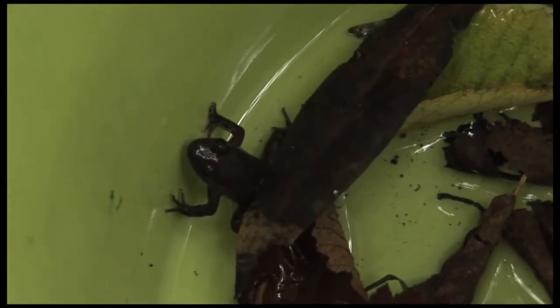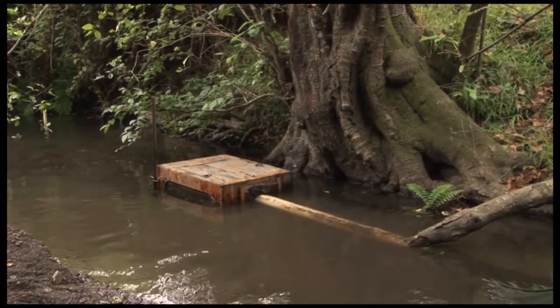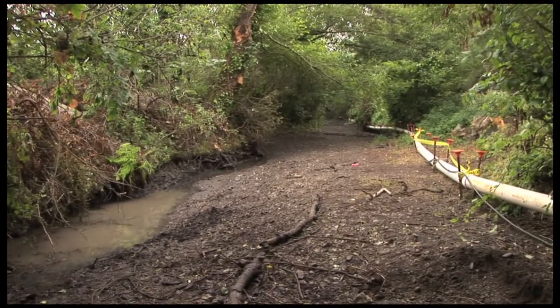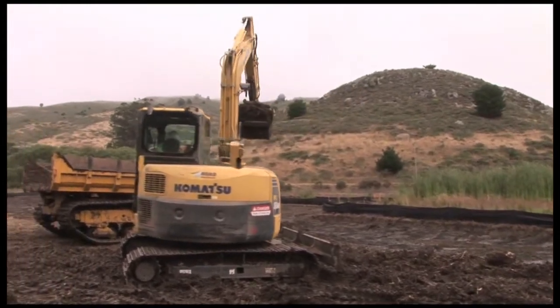They're coming from an upstream breeding site into this portion of the old and narrow Redwood Creek channel that's being drained of its water so that its gravel can soon be excavated to line the new and improved channel, now under construction just a few hundred yards away.